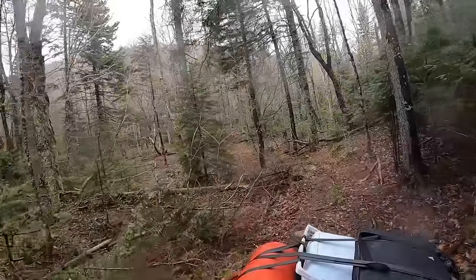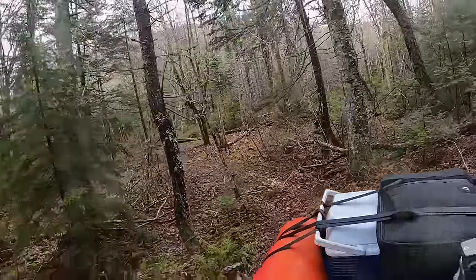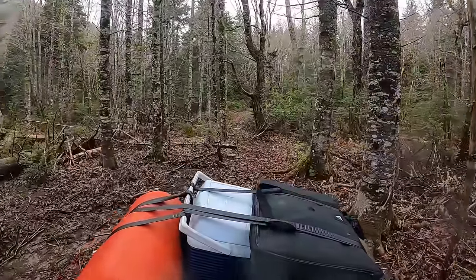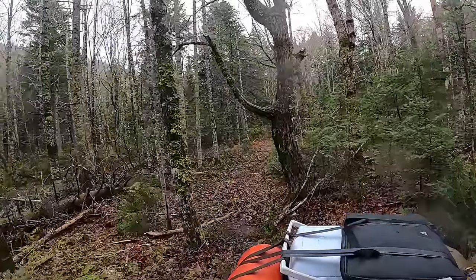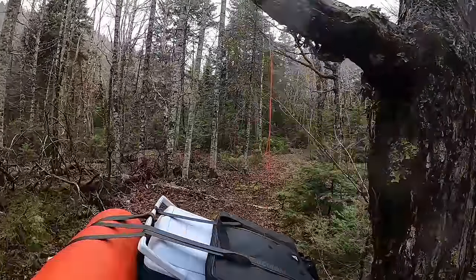That's a gnarly old tree there, look at that. I'm too invested now to stop and turn around. I have to see where this goes. I do love this about ATVs, the versatility. Just the ability to kind of go where you want. See, he's got little ribbons tied on to the trees.